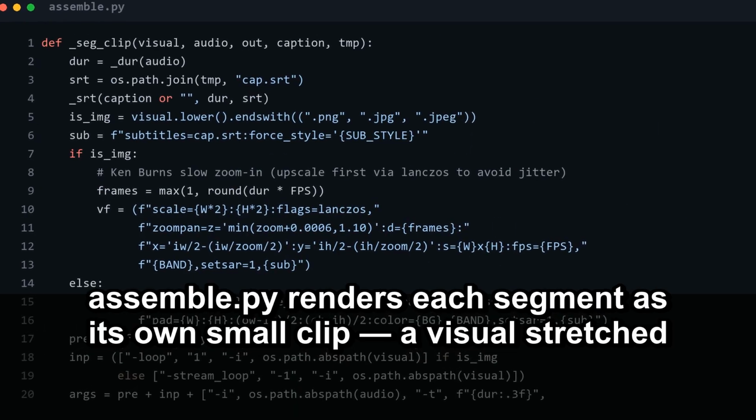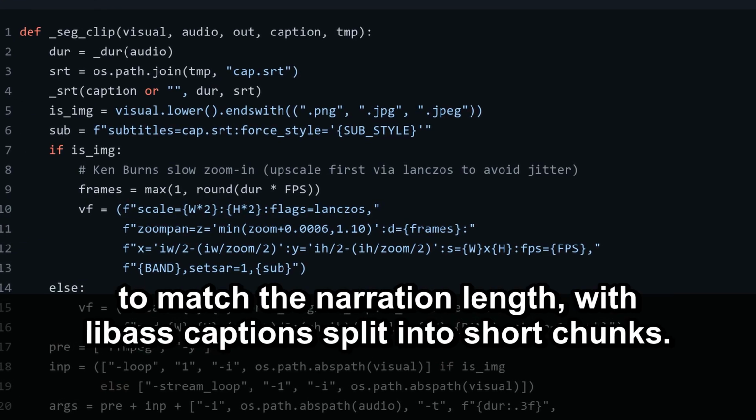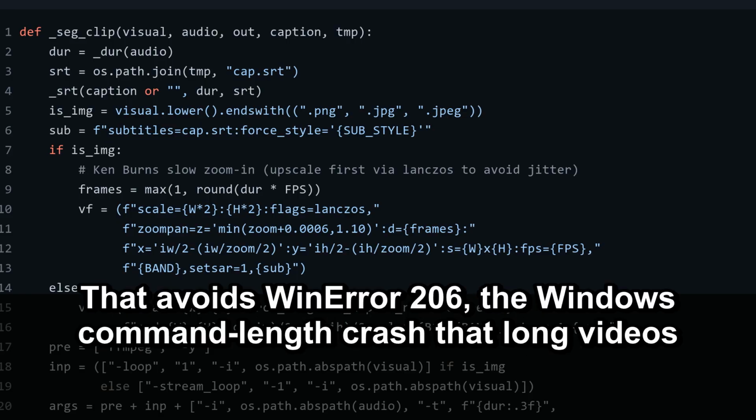Assemble.py renders each segment as its own small clip. A visual stretched to match the narration length, with libass captions split into short chunks. Then it concatenates them. The key trick, using many small ffmpeg calls instead of one giant filter graph. That avoids WinError 206, the Windows command length crash that long videos hit.